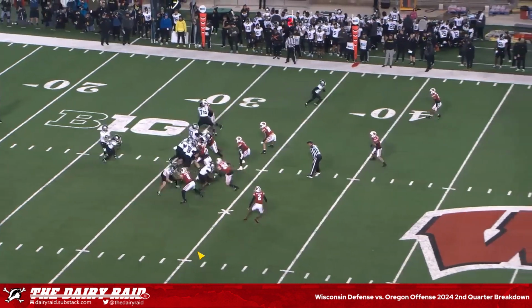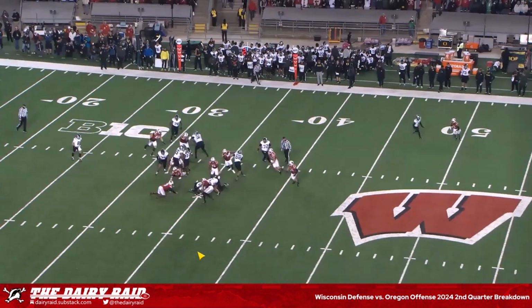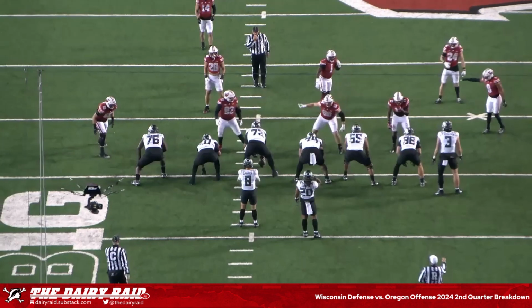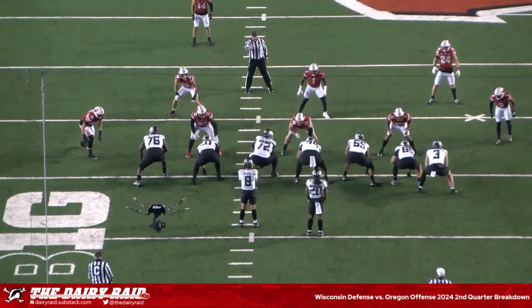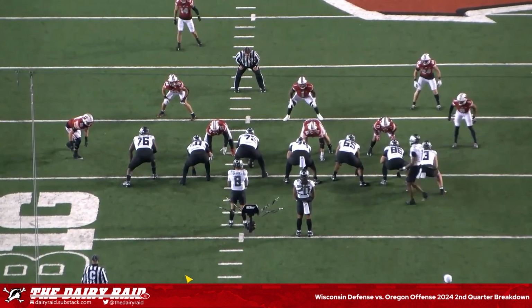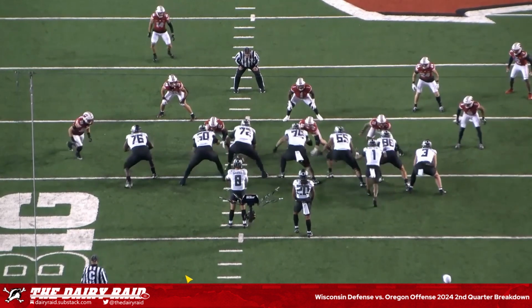Now he needs to do a way better job of tackling here. Here he's just diving for ankles. But let's look at the box. All right, so we've got bodies for bodies. And we get set here. And we'll just talk about the run fit a little bit.